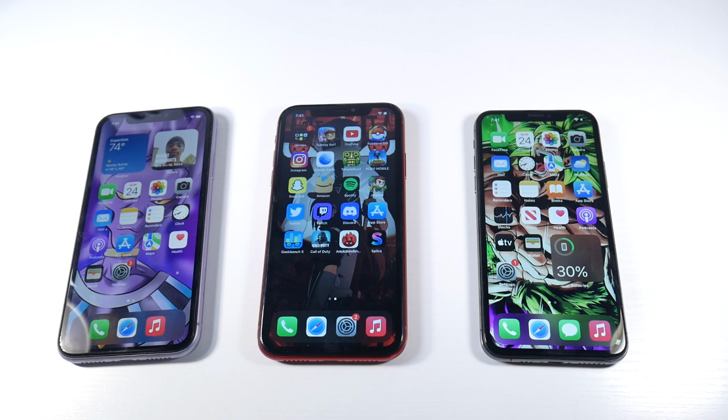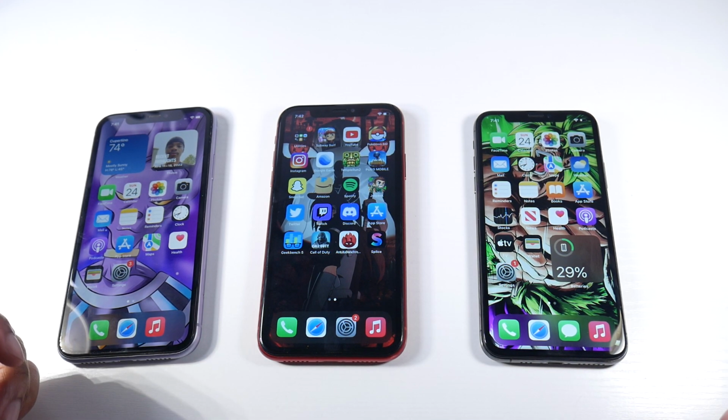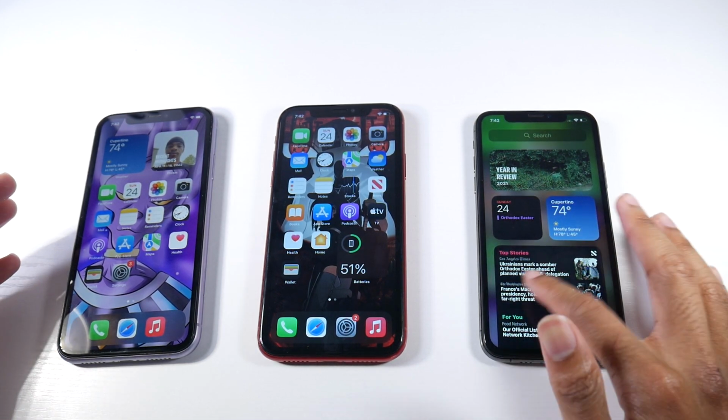There are some minor differences, but these older iPhones in general, you can really blind pick these three, and I think the average person would be perfectly happy with them. But there are these little small things that I think you need to know about when you're purchasing. So let's go ahead and start off with the price.